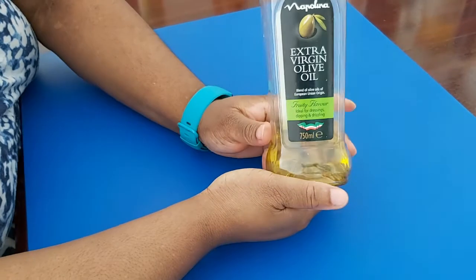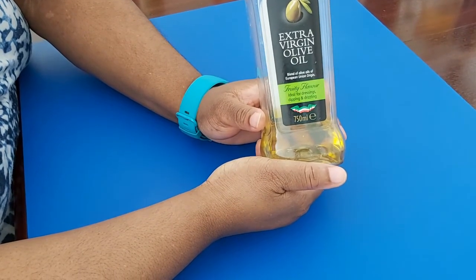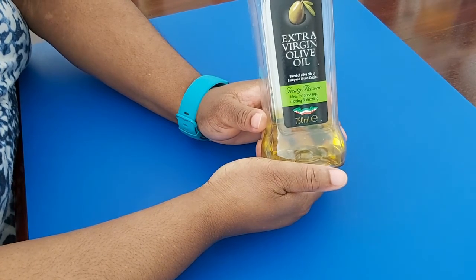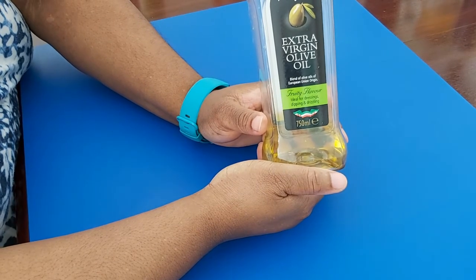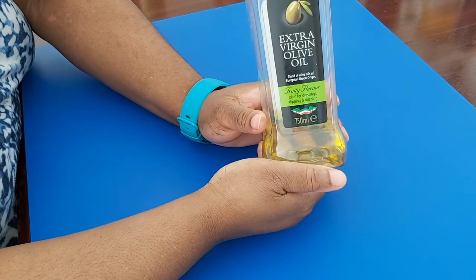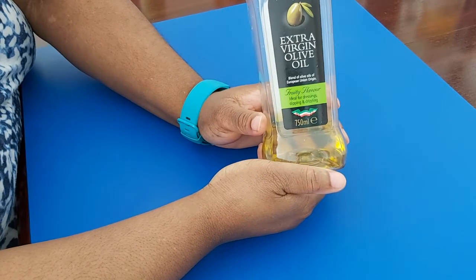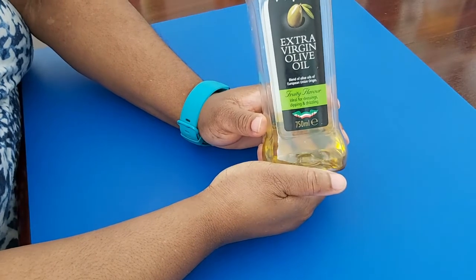So I've got some extra virgin olive oil. This is what I'll put on salads or in certain, usually Italian or Spanish dishes that ask for extra virgin olive oil. It's got a slight scent to it, which I think gives a little flavour to dishes. So that's why I don't cook with this every day. It's also got a lower burning point as well, so your pots will start to steam really quickly. If you use the extra virgin olive oil, you'll get a really smoky kitchen.